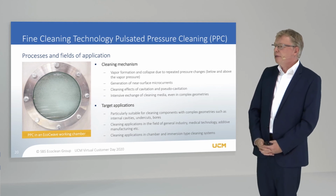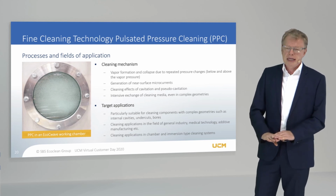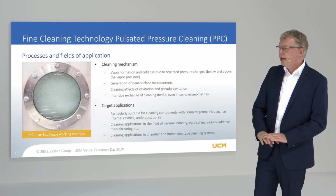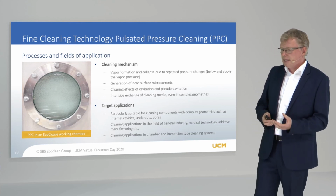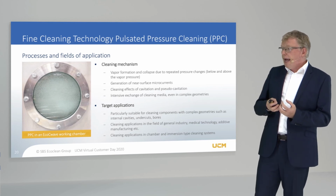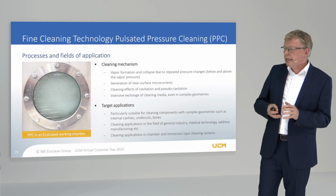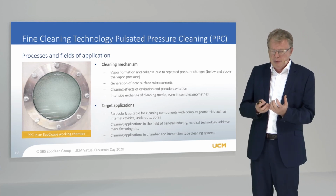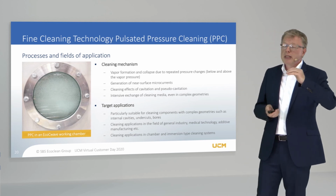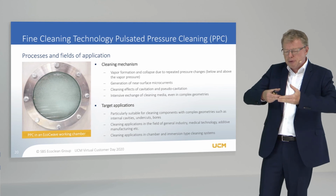What happens if we go down with the pressure in the chamber? The water, let's say, begins to boil. The lower the pressure is, the faster the water is boiling, and this boiling causes bubbles, and then we raise the pressure again. And this means this boiling process is stopped rapidly. It is stopped, and the bubbles collapse again. And this change we do very, very fast. That's why we call it pulsated pressure cleaning, because we are really pulsating. We lower the pressure, we go up with the pressure, we lower, we go up.